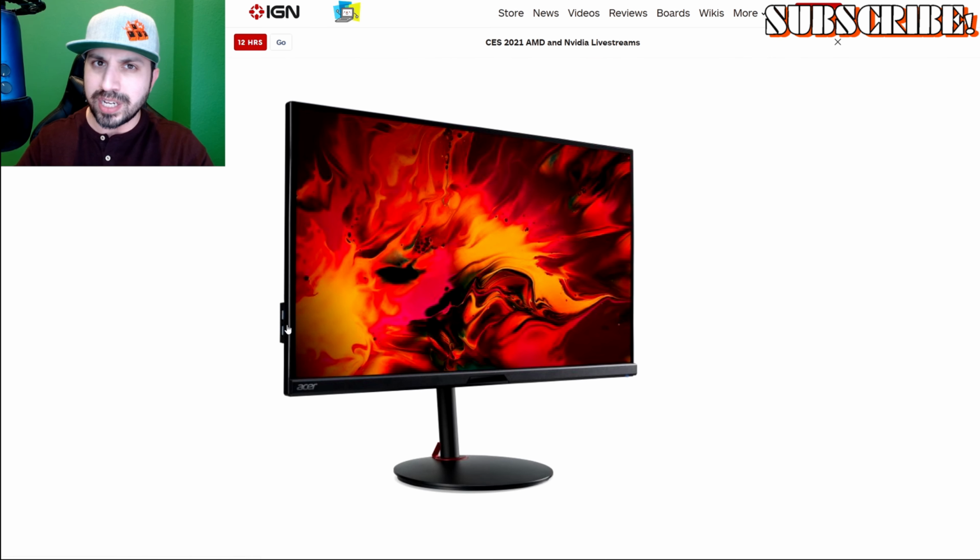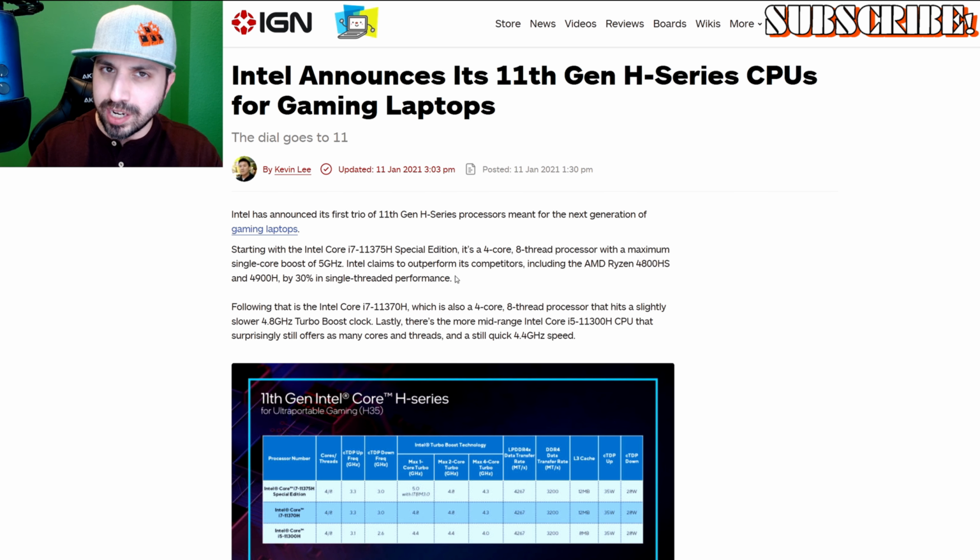But this monitor is beautiful. Figure maybe, I mean, obviously this is a way out, Black Friday, but the holidays of next year, maybe $500-600. Keep your eye on this monitor. Something today that we were waiting for, unfortunately, we didn't get.